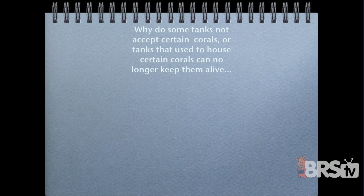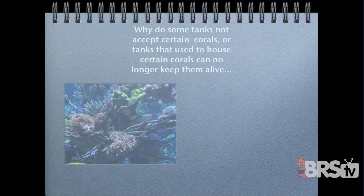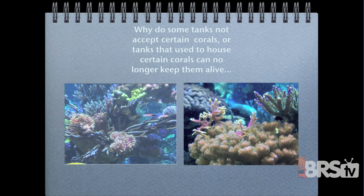You guys can read. But why do some tanks not accept certain corals, or tanks that used to house certain corals can no longer keep them alive? So here's some of the Seriatopora. For 14 years, my tank could not keep Seriatopora hystrix alive. We'd grow it everywhere else in the aquarium. It would be a weed, and it just would never grow in this tank. I would try it attached to the tank, same water qualities, would never grow.